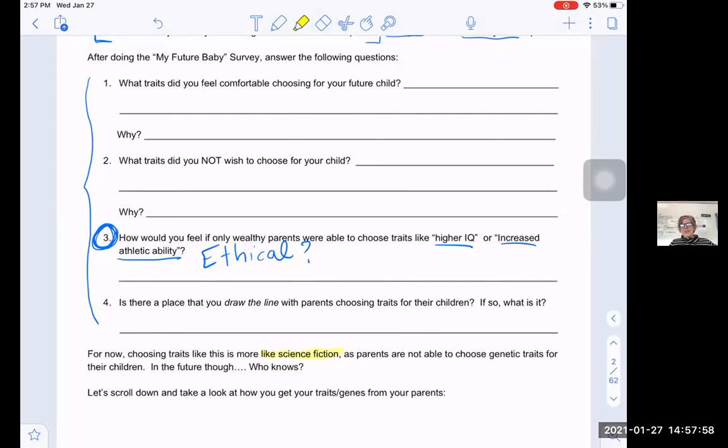So I actually really wanted us to have a debate about this on the first day of genetics, but because we're not yet in person, it makes it a little bit more challenging.